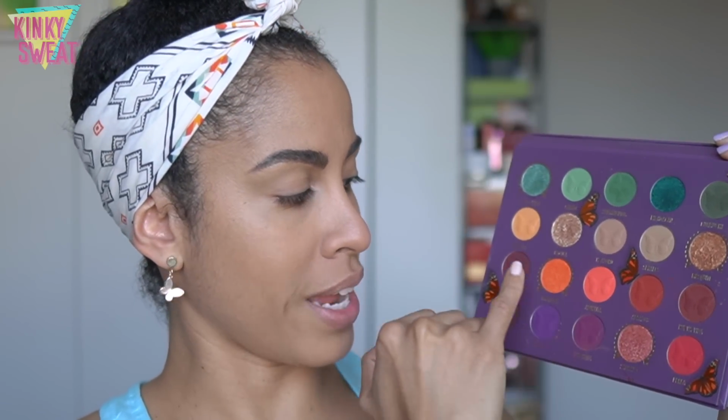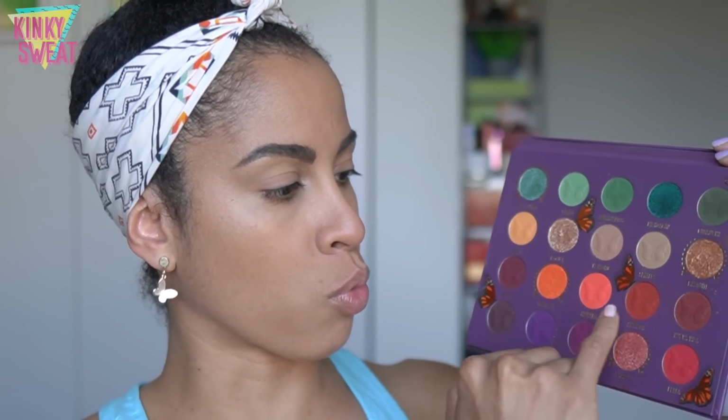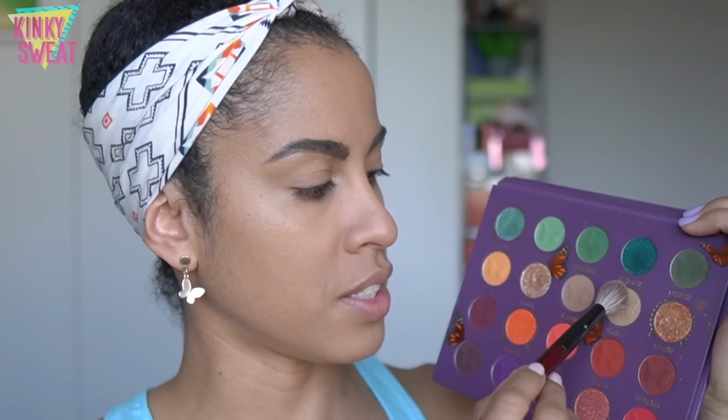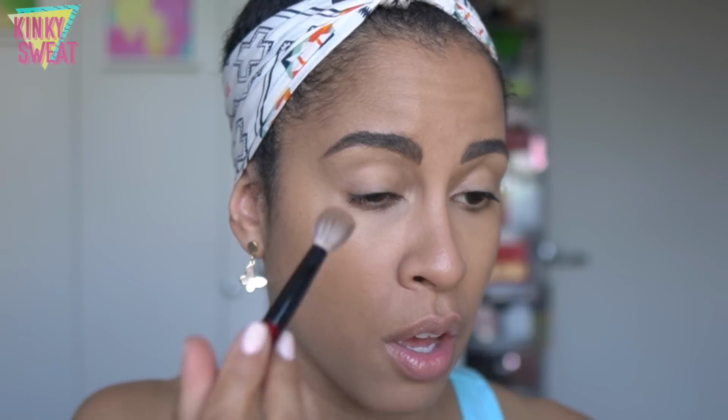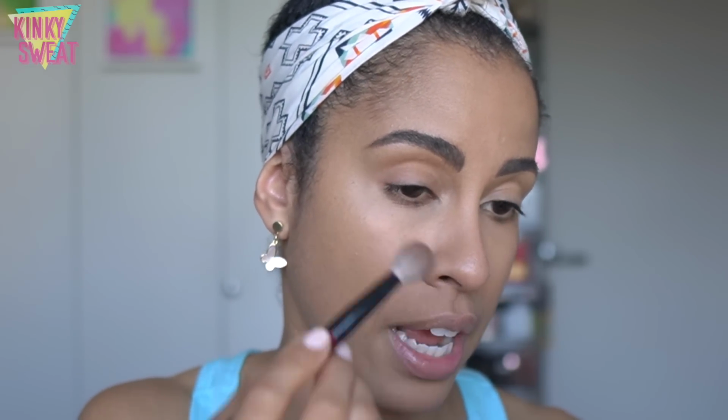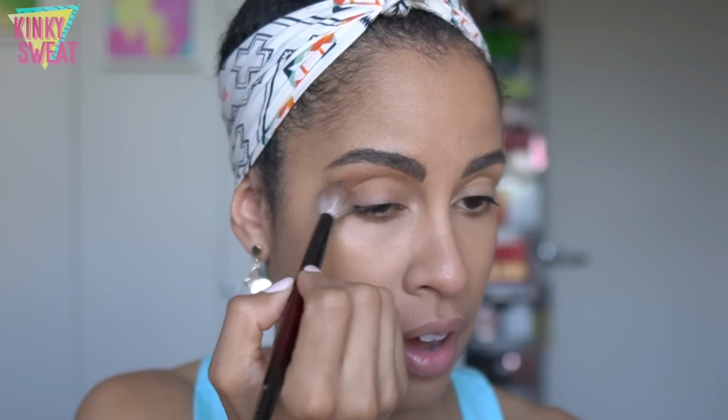So if you needed a quick one and done eye, and you're around my skin tone or lighter, if you're deeper, then you will have to find your way into the more violet plum red shades because that's going to provide more depth. So grabbing a big fluffy brush, this is my Sonia G Detail Pro. Señales is the cooler of the two, and I'm placing that now in the crease in a sweeping fashion.